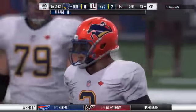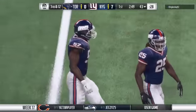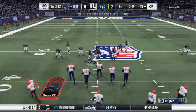For a second there, I thought that might break big. Screen pass. Looked like it was coming together. Looked like there was an opening. Still, ended up with a solid game. Completed pass on 2nd down.